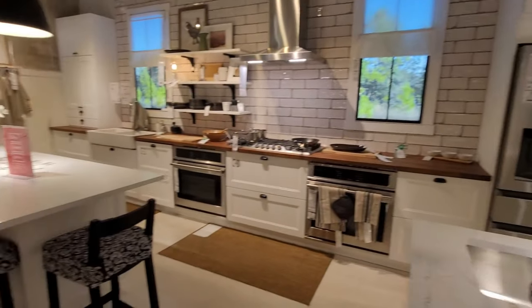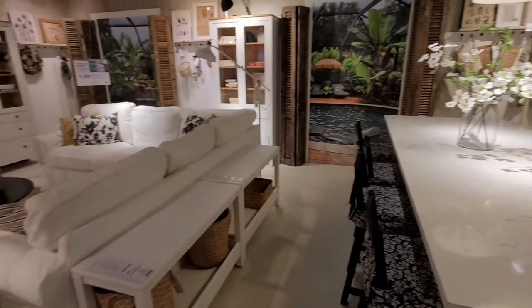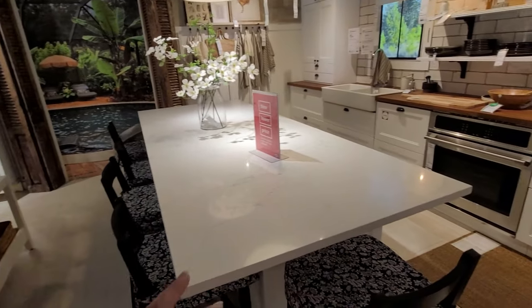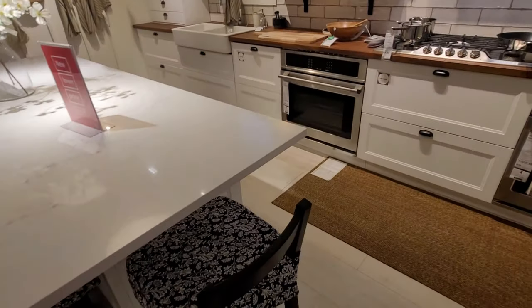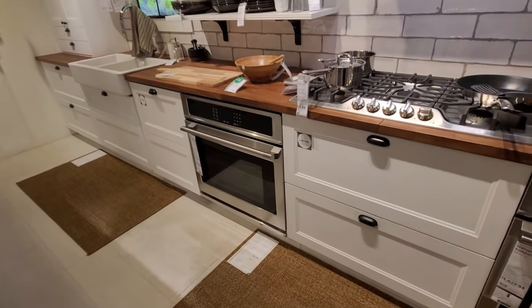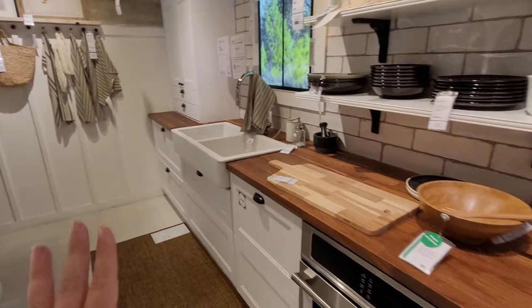I really love this kitchen setup. The one nice thing I like about IKEA, like I said, they do these little setups in here, and you can literally just take this. Oh, look at another new lower price sign. But you can literally take this over to their cabinet designing area and design something very similar to this kitchen for your house.